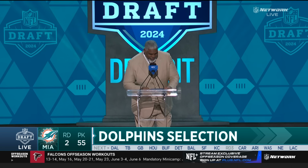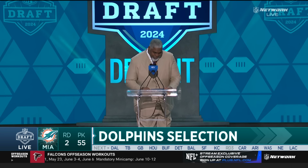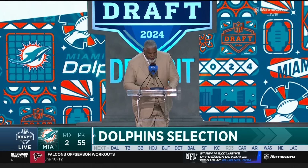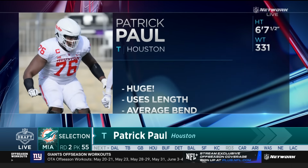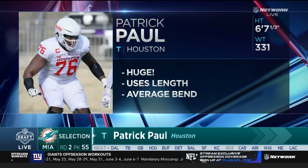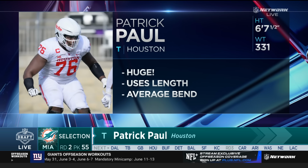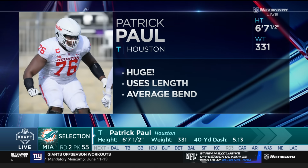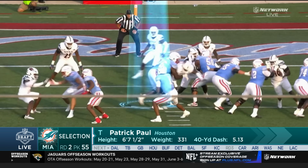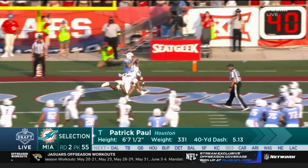The Miami Dolphins, with the 55th pick, select Patrick Paul, tackle from the University of Houston. So we go back-to-back with really athletic guys who are still trying to chase their potential out there. Patrick Paul is enormous. You look at his arm length, it's ridiculous. 36.25-inch arms on 331 pounds with that 6'7" height.